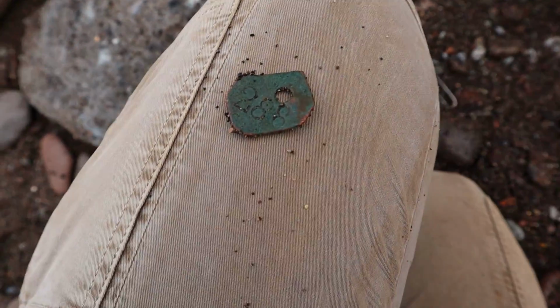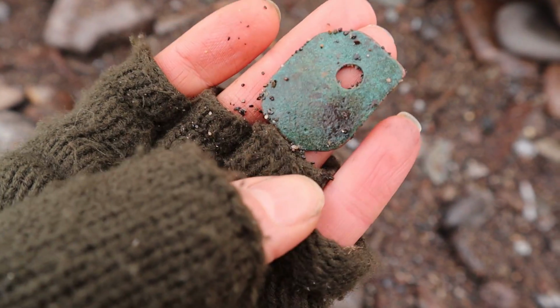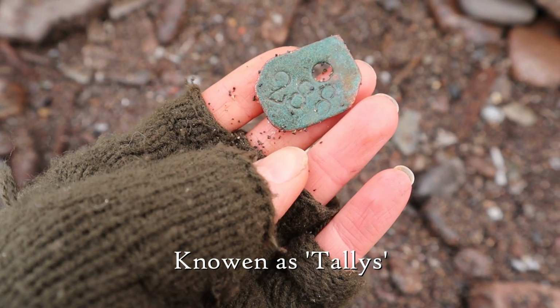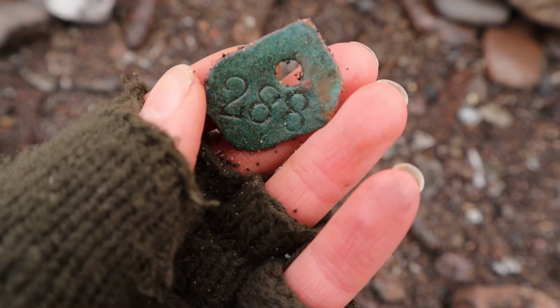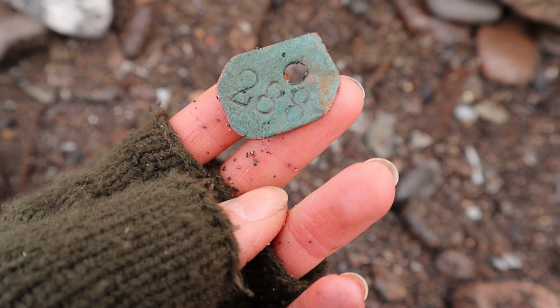Look what I found. I recognise what this was straight away. So it's a little tag and it has 288 stamped into it, and this is a miner's tag. Each miner would have taken one of these tags every time he went down the mine with him, so that they knew who was down there. That is so cool. I love that. That's a real piece of history right there.